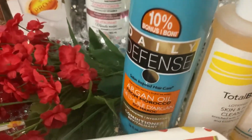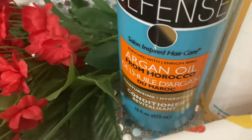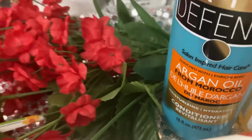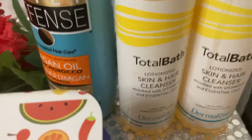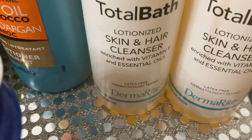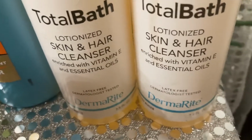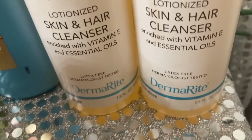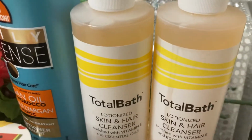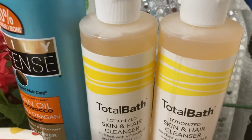We have our Daily Defense Argan Oil Conditioner. Someone purchased that for $10.99. We're going to ship that out. We have two bottles of Total Bath Lotionized Skin and Hair Cleanser. So it's enriched with vitamin E and essential oils. We're going to ship those out. I believe they went for $14.99 for the two bottles.